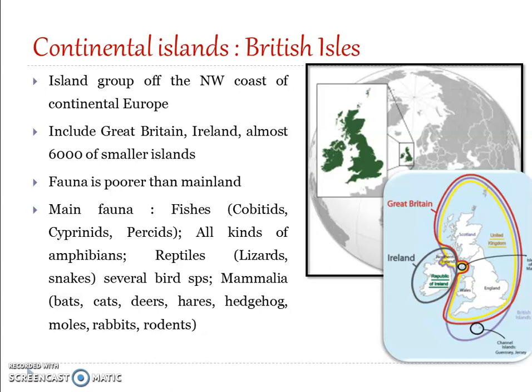Okay, so now we can look into a few of the continental islands. The first one is the British Isles. The British Isles are a group of islands off the northwest coast of continental Europe, and you can see over here. So this part, which all countries come over here? You can see Scotland, England, Wales, and you can see Ireland. So the whole thing together makes up the British Isles.